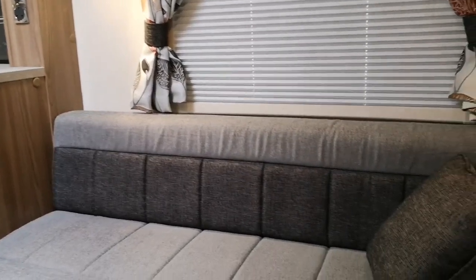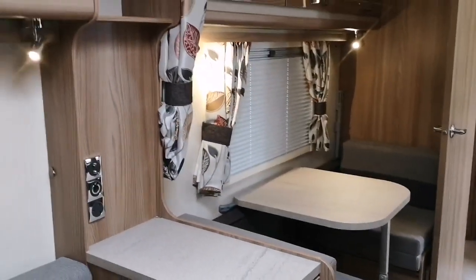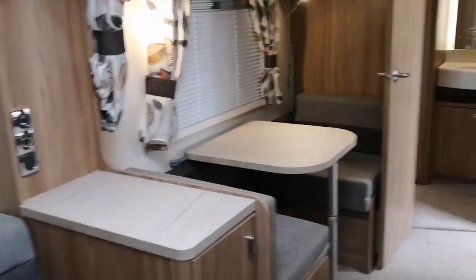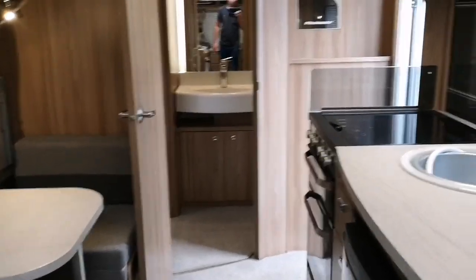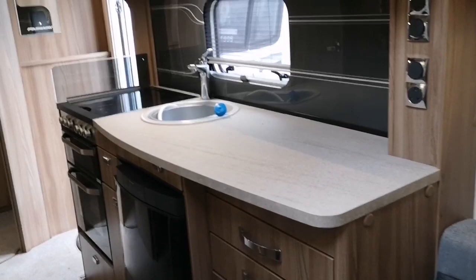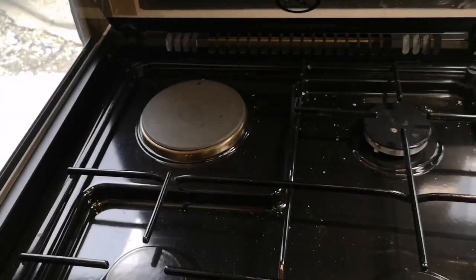Again, it's just that the colour scheme in this is just absolutely stunning. It's really nice and bright, just so modern. A lot of the caravans now, they've put such awful colour schemes in, but this really is absolutely stunning. Again, the workspace on the kitchen area is phenomenal. It's fitted with everything that you'd ever need, full microwave. You've got the electric ring on the hob there.